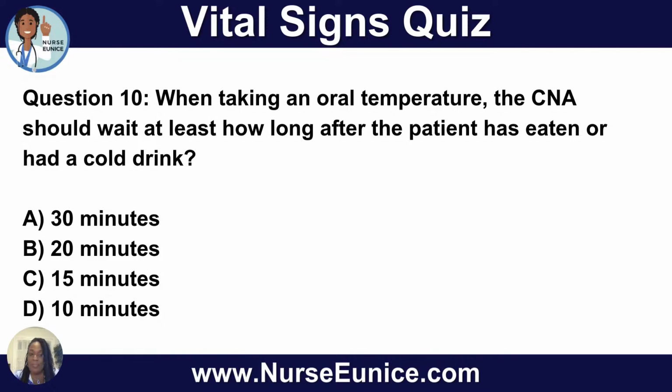Question 10. When taking an oral temperature, the CNA should wait at least how long after the patient has eaten or has had a cold drink? So you go into my room, I'm your patient, and I am drinking coffee, and you have to do vital signs. I know you're not coming back, but I need you for the test to not take my vital signs right then. Don't take my temperature right then. How long would you wait before you check my temperature? Would it be A, 30 minutes, B, 20 minutes, C, 15 minutes, or D, 10 minutes?